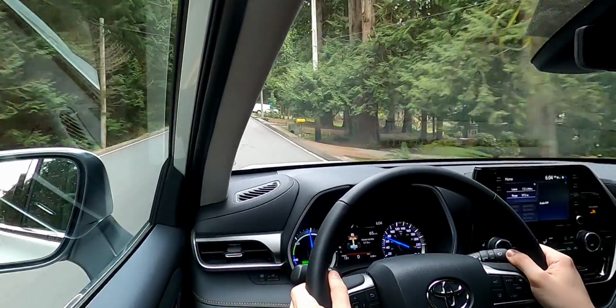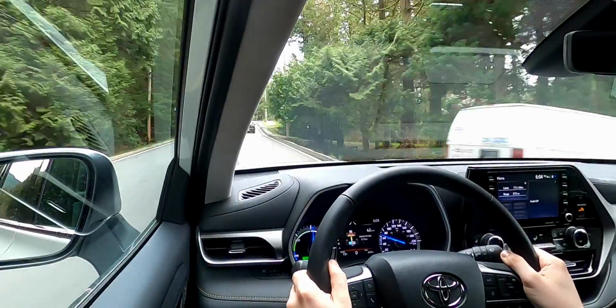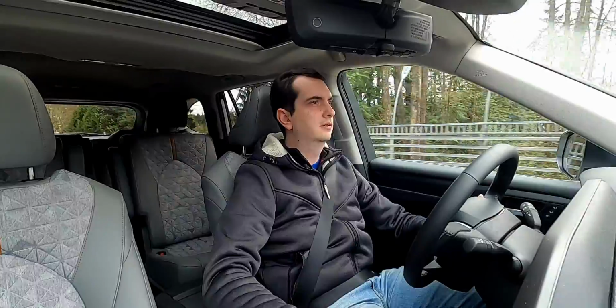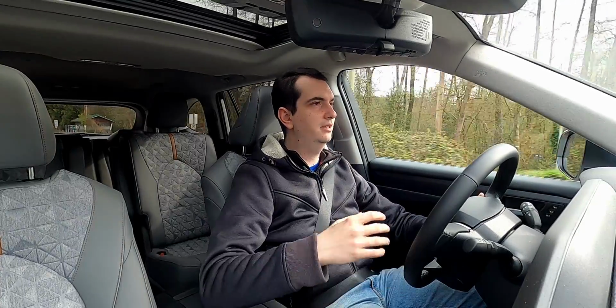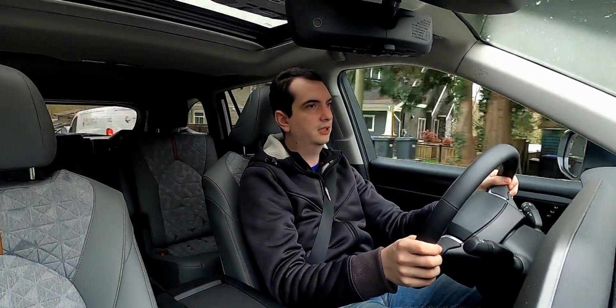The steering has just the right amount of weight to it when you turn it. It makes it easy for parking, but it's also really stable when you drive on highways. So again, while this is not going to be a canyon carver, it's actually really comfortable and super easy to drive, and it's not going to tire you at all when you're on long road trips or just commuting to and from work.